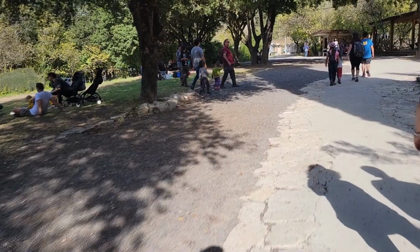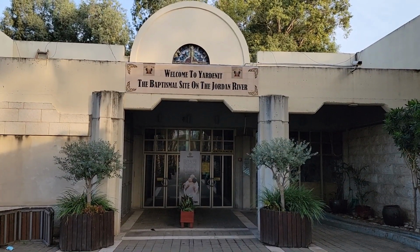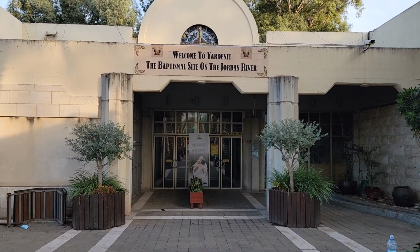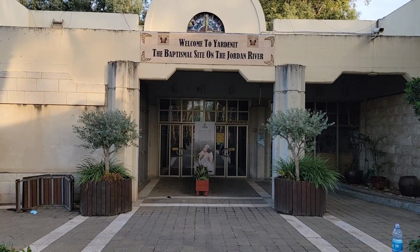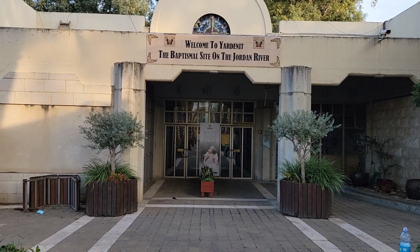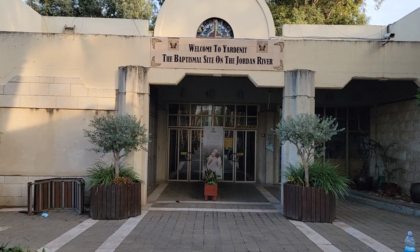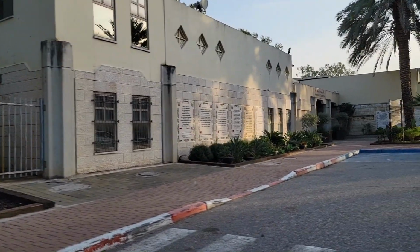But after that, we headed down to the Jordan River and the Yardenit. This is a common place for Christian pilgrims to come to conduct baptisms. And so, hey, we decided to come down. It was interesting, though. The main gift shop was closed. It was quiet. You could see they're missing tourists, but a pretty place.